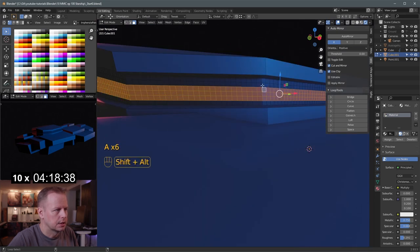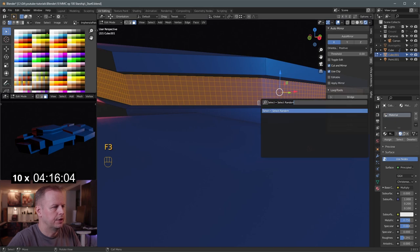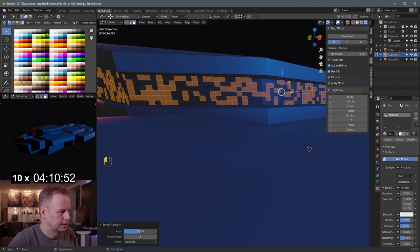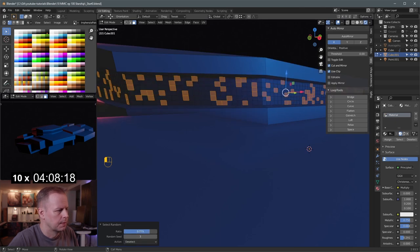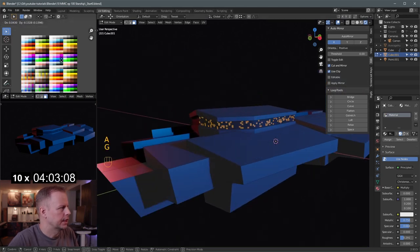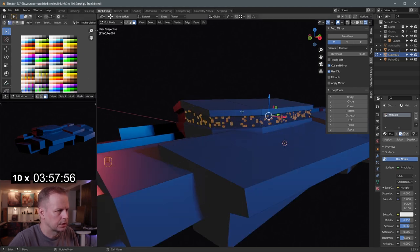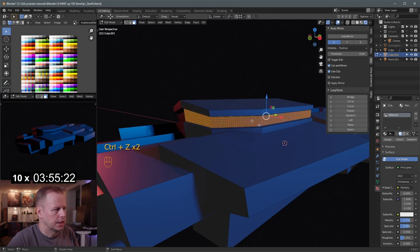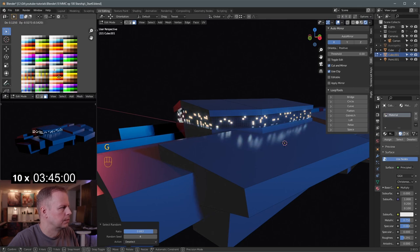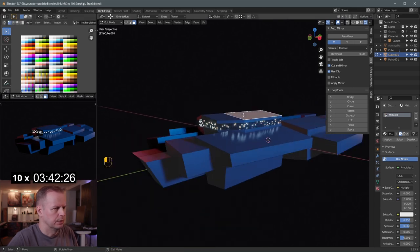I'll Alt click on these with Shift to select all of them. F3, random select. Okay, change to deselect here and up this. Maybe there, 0.8. And change that to an emissive color. Blue looks good on a starship. Too many windows are lit, I think. So I'm gonna do Control Z a few times, select random, go down to 0.9. And now change them to emissive blue. A bit better.